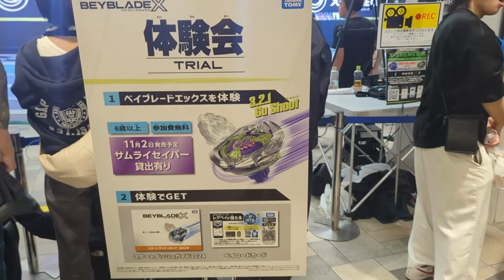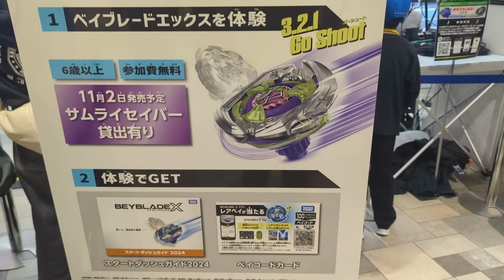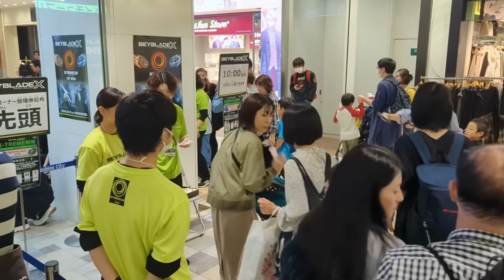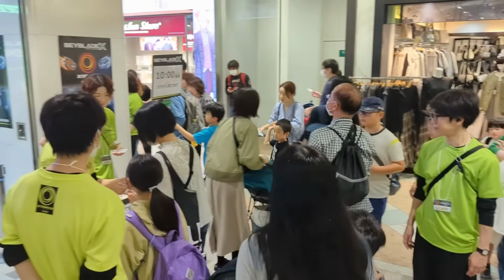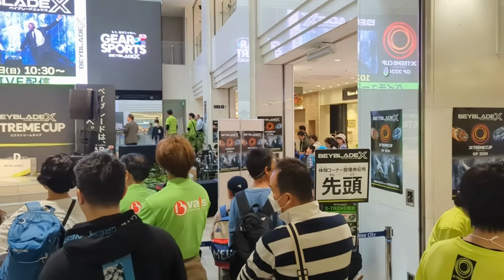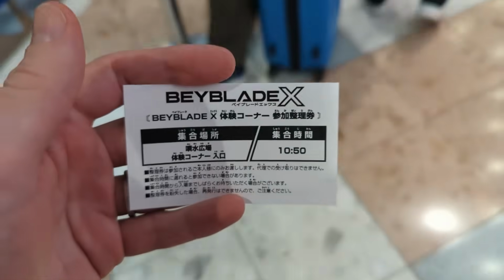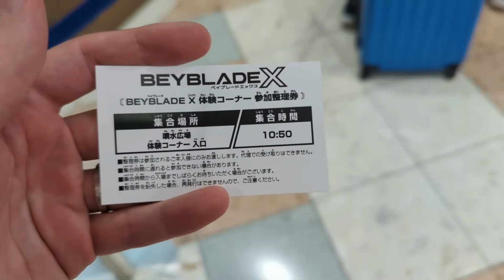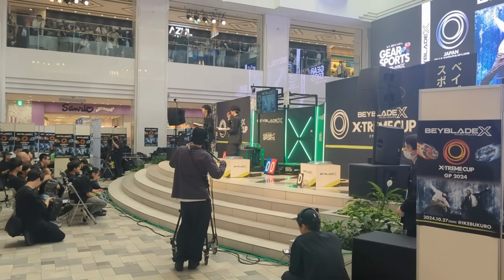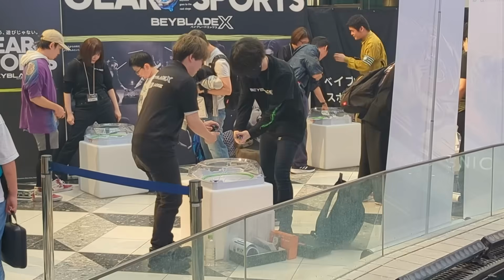The next thing I did was get a ticket for the trial event that was happening, where you could give Samurai Saber a go, as well as practice battling if you hadn't done that before. So the first thing I had to do was get a ticket, and this gave me a time slot. And then when the time slot was called up, we had to go line up, and then could either have a go against one of the staff members, or we could play with anyone that we went with. So mine was at 10:50, which wasn't too bad. So got to line up, and then yeah, we went in.